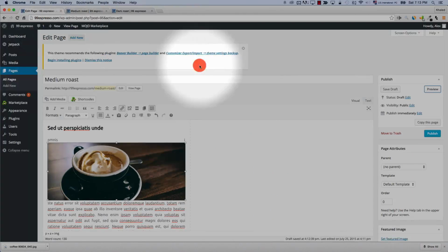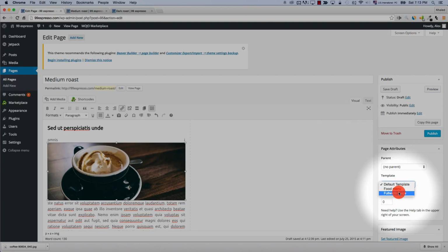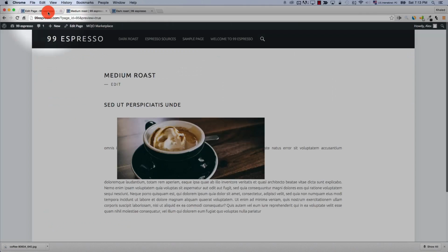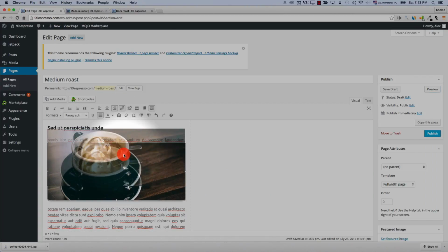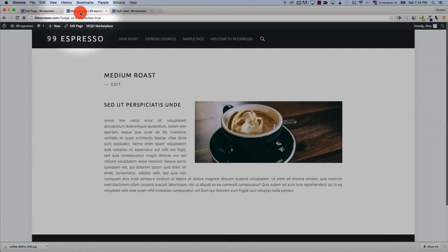And let's preview this page. Still, we have now the default template. Let's go back to full width and preview. And it doesn't look good. So I'm just going to hover here and align it to the right and bring it to the top. Let's preview now. Much better. So this is our medium roast page.